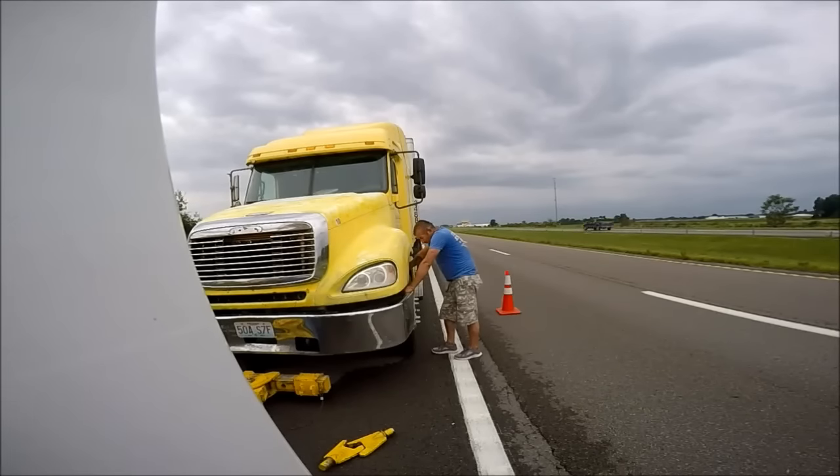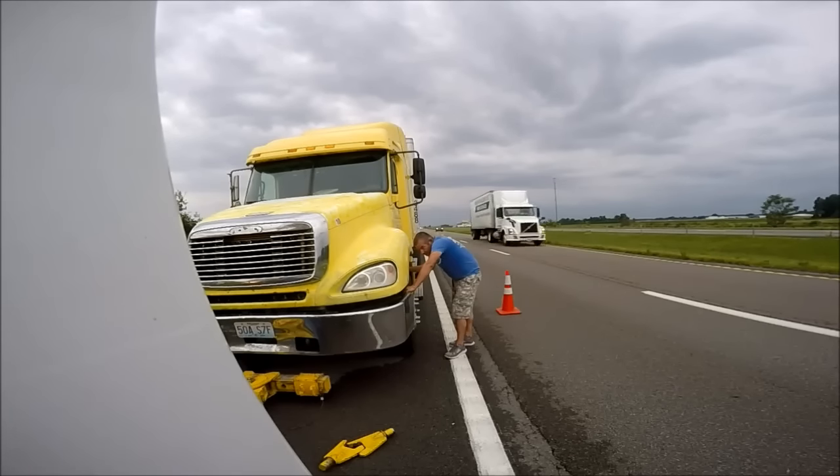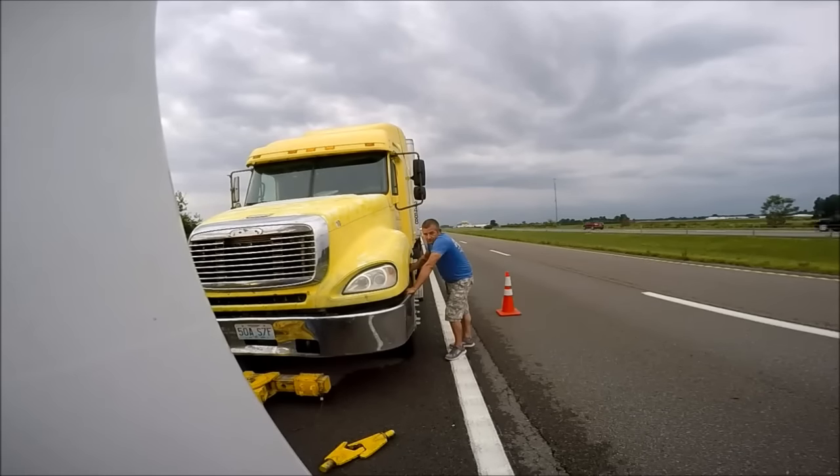Reposition the camera, and at this point the trooper has shown up. You cannot see it because he's back behind the tractor trailer, but again, I want to thank Trooper Ashby for staying there. He didn't get out of his car to come up and tell me.